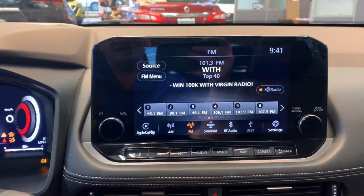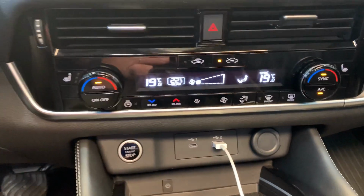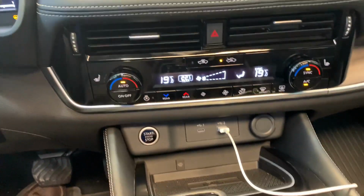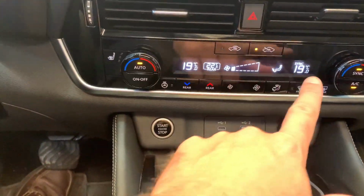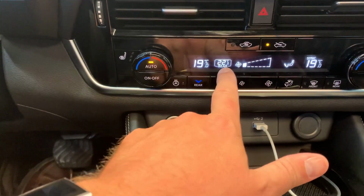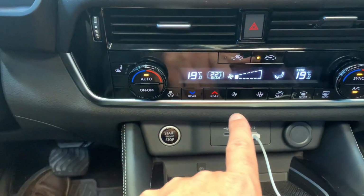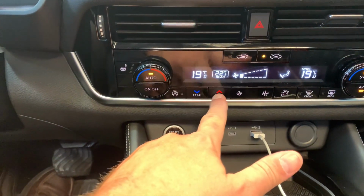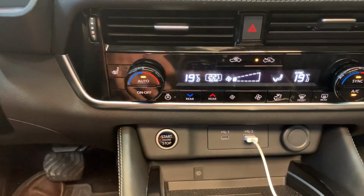Beautiful, beautiful display here. Everything shows up nice and crisp and clear. And then down below, we have our climate control system. So because we're in the Platinum, it's got tri-climate control. I can see here my front and back are synced up. And then in the rear, I'm set for 22.5. So this is really neat because I can alter the temperature for the back from here, or my passengers in the back seat can do it themselves.